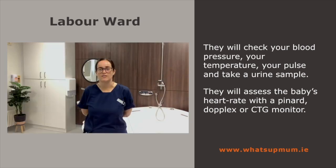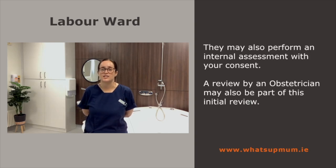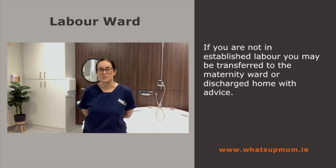They'll assess your baby's heart rate, either with the Pinard, Doptone, or CTG monitor. They may also undertake an internal assessment with your consent. A review by an obstetrician may also be a part of this initial review. Based on the findings of the midwife's assessment and the doctor's review, you may be transferred to a birth room if you are in established labour. If you're not in established labour, then either you are transferred over to the maternity ward or discharged home with advice.